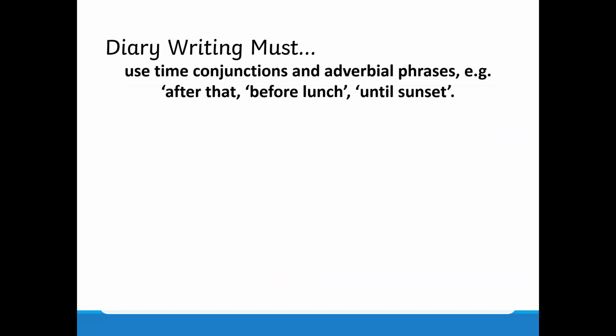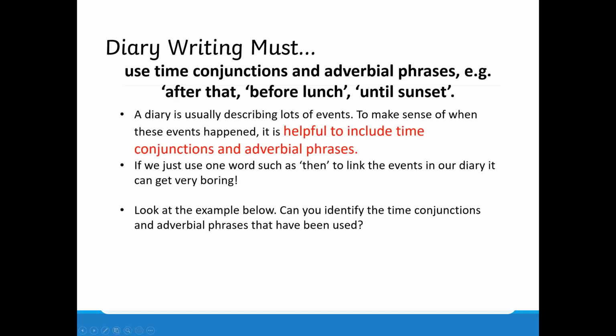Diary writing must use time conjunctions and adverbial phrases. For example, after that, before lunch, until sunset. We already know a diary's written in chronological order, and it usually describes a lot of events. To help the reader keep sense of what's going on and when things are happening, it's really helpful to include time conjunctions and adverbial phrases. If a writer kept using the word then or next to put things in order in a diary, it would make for a really boring read.